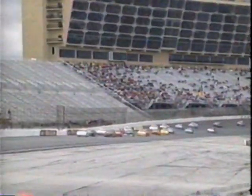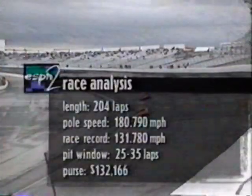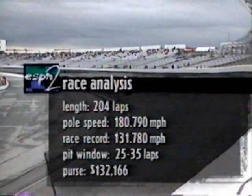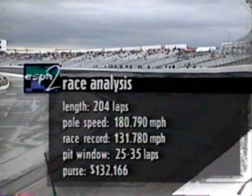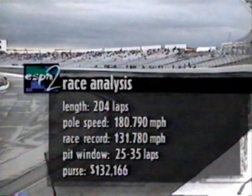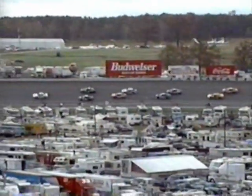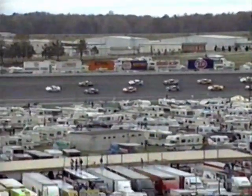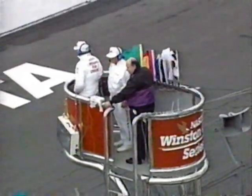Take a look at our race analysis here today. We told you it was a 500-kilometer event. It's 311 miles, 204 laps. The pole speed, 180.790. That is a record here. The race record, 131.780. Pit window, 25 to 35 laps. The purse, it's a good one for ARCA competition here at Atlanta, $132,166. We might mention that pit window is because there will be a mandatory pit stop at lap 25. Yeah, they can go farther than that on fuel. They can go about, what, 60 or 65 laps on fuel on this racetrack.